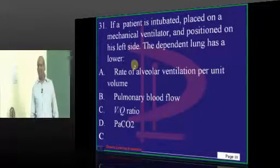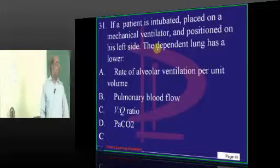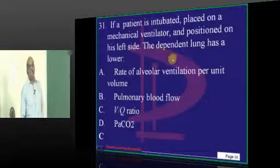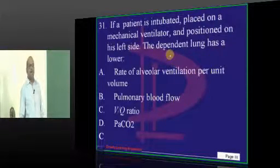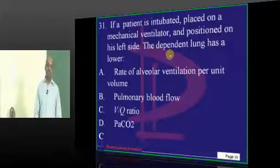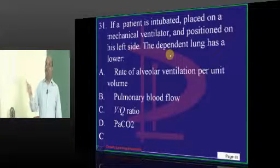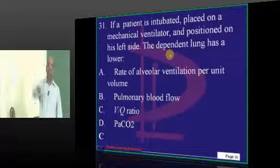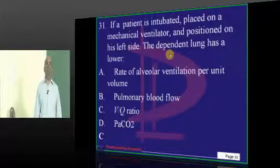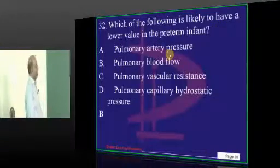Now, a patient is intubated and placed on a mechanical ventilator onto his left side. What is the situation in the dependent lung? Always, doctor, perfusion will be more in the dependent part. Ventilation will also be more in the dependent part. But ventilation by perfusion will be less in the dependent part than the non-dependent part is what you have to remember.